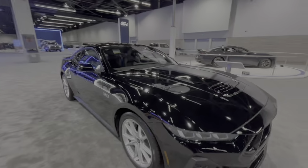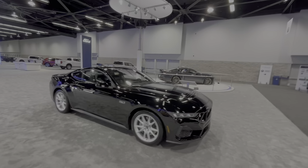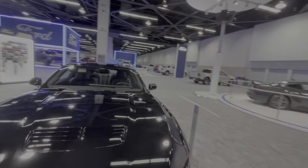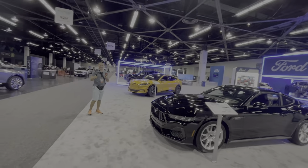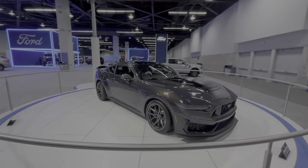We are currently walking in the Orange County Auto Show, right before all the people are allowed to come inside. They open some space and give us 2 hours so we can go around and do some, I don't know, not donuts. We cannot do a test drive, but we can check it, touch it and open it.